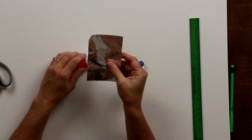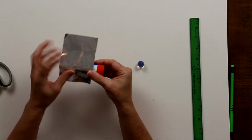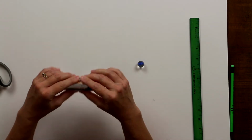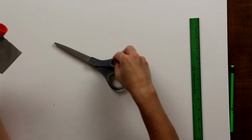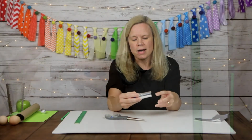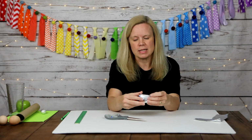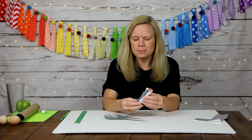Once you have your piece of foil, we're going to go ahead and wrap that around our glue tube. The thing that I should mention here is that your glue tube should be a larger diameter than your marble. I'm going to put that marble in the scissor hole so that its inertia doesn't take it off the table. The reason that you want the diameter of the glue stick to be larger than the marble is because the marble should be floating around freely in the tube once it's made.